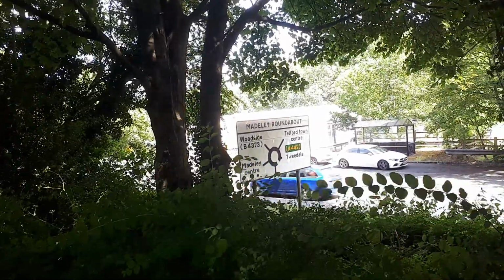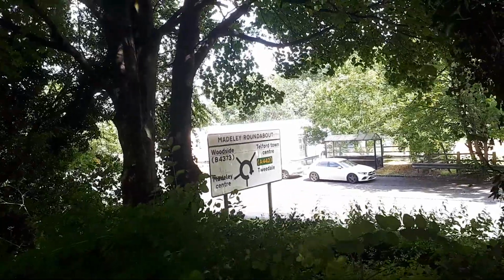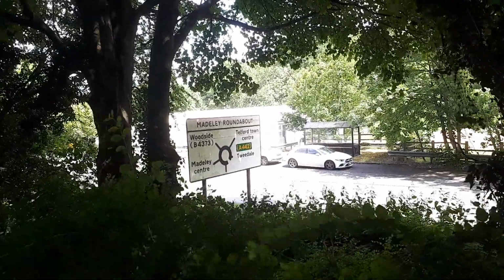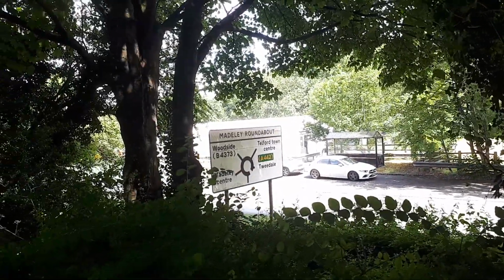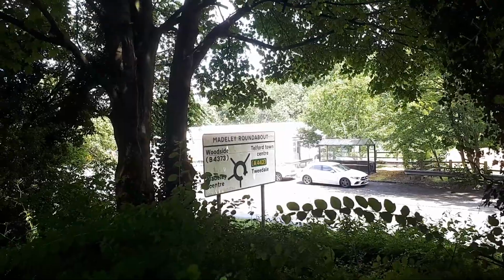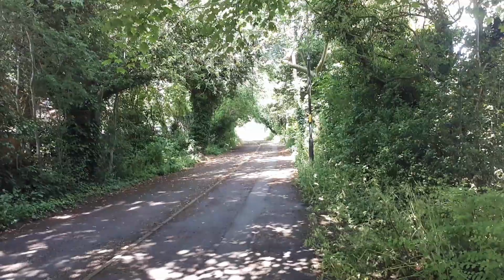As you can see, we're about to get to the Maidly Roundabout, and from here you can get to Maidly Centre, to Woodside, Telford Town Centre and Tweedale. Well, if you're travelling by car anyway. And that's a COVID-19 vaccination centre just over there. So yeah. Let's carry on this way.